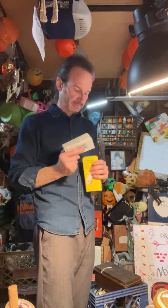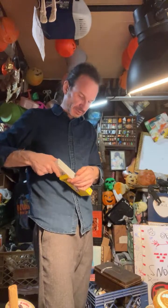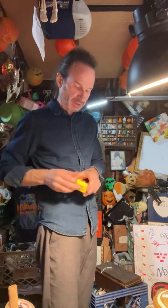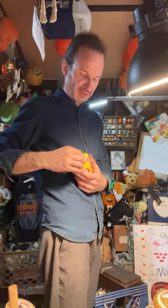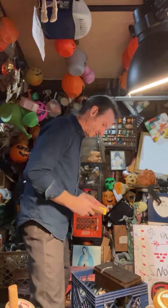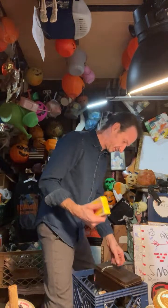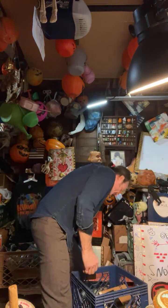I don't know. I'm curious about these, though. I will say that. There may be a time and a place for me in tarot decks to do a deep dive study, or may not. We'll see. So these, I don't know what to do with these. I should probably sell them, I think.